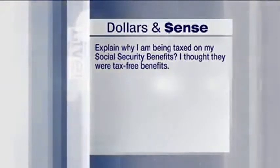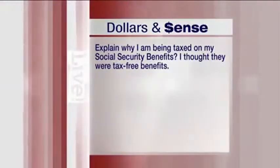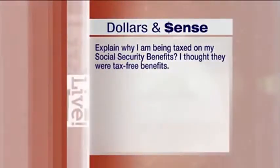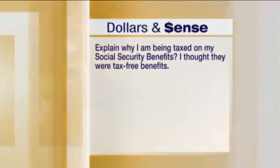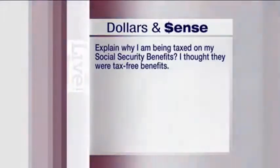All right, here is the question. Explain why I'm being taxed on my Social Security benefits. I thought they were tax-free benefits. A lot of people have a lot of questions about that, and here's what we have to understand about taxation of Social Security. It's all dependent on your provisional income.